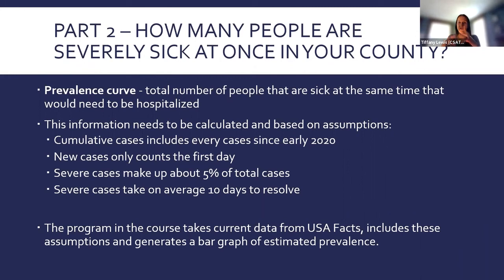So with the help of our web developers again, we actually created a model where you can put in data about your county, and it develops a prevalence curve for you. That information in the model had to be calculated, but it was also based on some assumptions. At the time that we created this course, the data said that severe cases make up about 5% of total cases. So that was pulled into our model. And also, severe cases take an average of 10 days to resolve. So that was also pulled into our model.